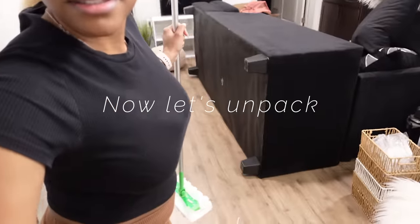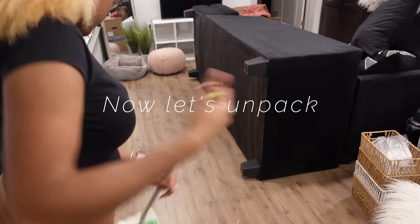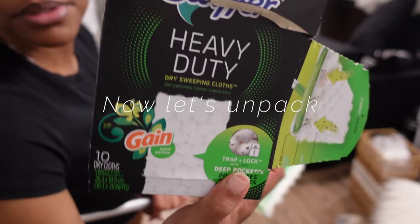All right, so I'm about to Swiffer sweep under the couch because I left my broom in my old place. And this is Gain scented, so it smells so good. These are the ones I'm using.